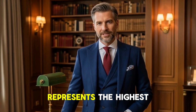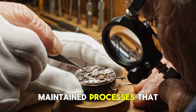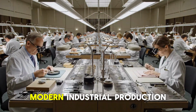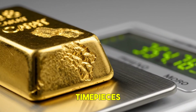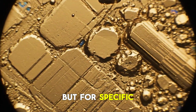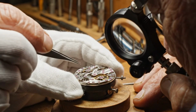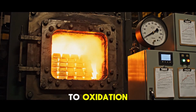Patek Philippe represents the highest point of this tradition. Since its foundation, the manufacturer has maintained processes that challenge the logic of modern industrial production. The gold used in its timepieces is not chosen merely for symbolic value, but for specific technical properties that directly influence durability, weight, and resistance to oxidation.